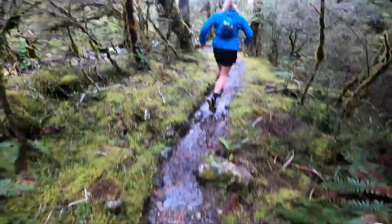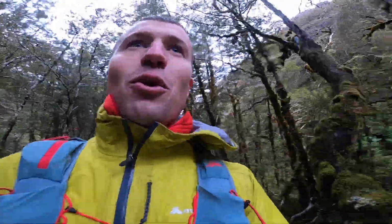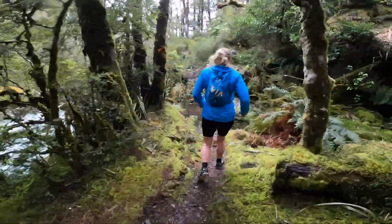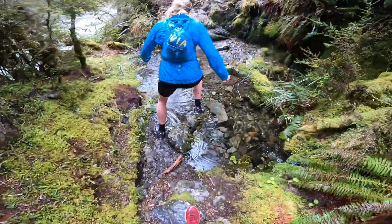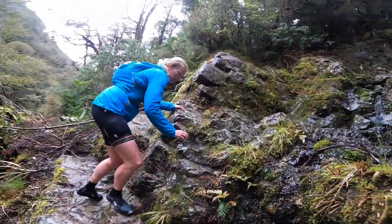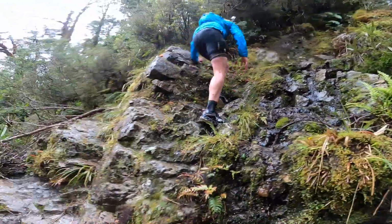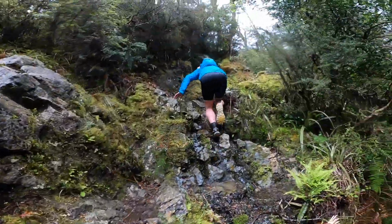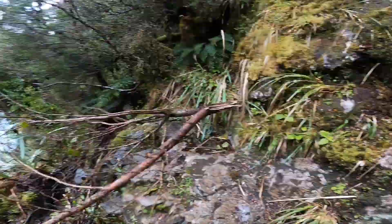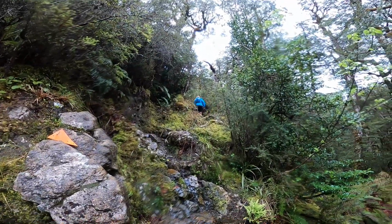So we're following Alice and we're going to show you guys the corner. This is the corner you don't want to miss. So you go down here through this little creek, and then you go hard right and climb up the steep bit there. So there she goes. So make sure you don't go straight. You don't want to go there. We're going to go up there in that direction.